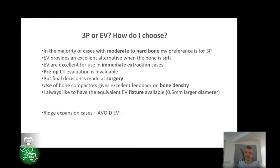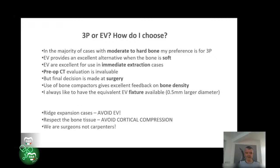So if you are doing a ridge expansion case, then my preference would be to stick to 3P if you can. And please try and respect the bone tissue, and always try and fixate the implant within the medullary bone, not the cortex. Please try to avoid gaining stability by compressing that cortical bone, because if you do, you're going to kiss it goodbye and get saucerization of the bone around the neck of the implant. And finally, remember, we are placing these implants into living human tissue. It's bone, it's not wood, and therefore we are surgeons, not carpenters.